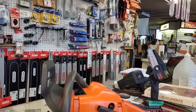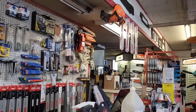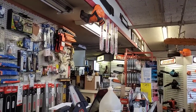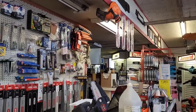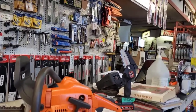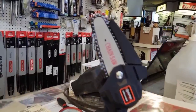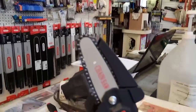A quick question: how much do you charge to sharpen a chain? We charge $10 a chain. $10 per chain, and what's the turnaround on that? Usually one day. If somebody needs something the same day, we'll try to turn it out the same day. Awesome. All right, well, I think this is going to be it. Oh, look at that! Is that a cooler? What in the world is this used for? Look at this, ladies and gentlemen.